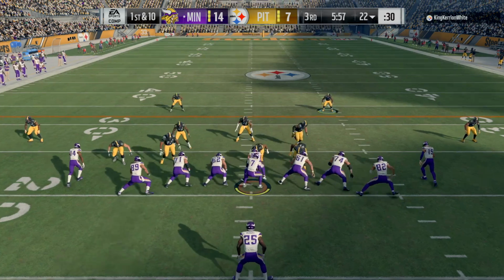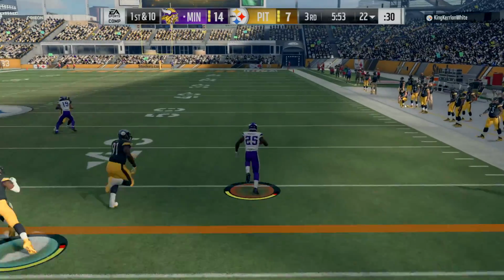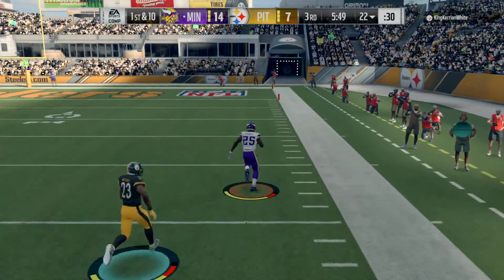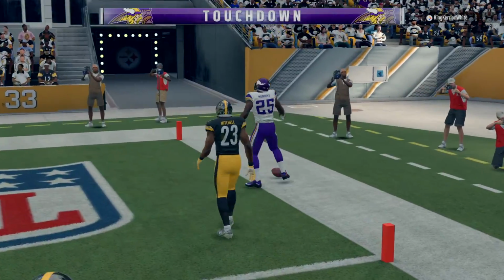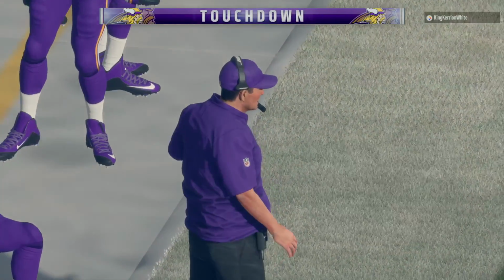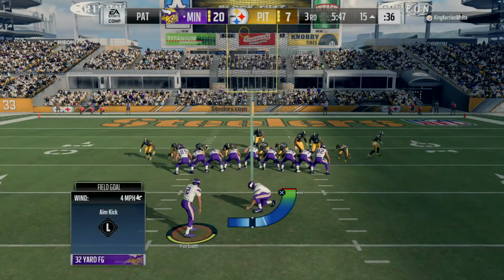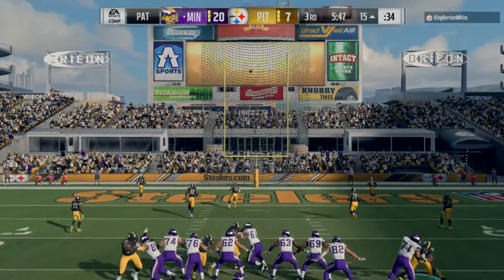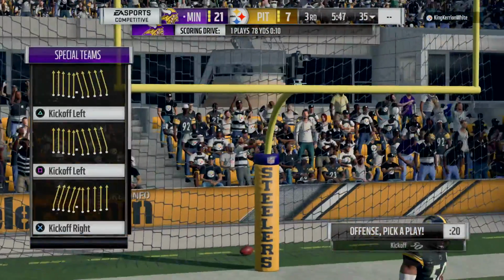I like the way you term that because now I think they go a little bit deeper into their playbook. They like what they did in the first half. That worked out. Latavius Murray, touchdown, Vikings. Latavius Murray, 78 yards. And the Vikings are going to add on to their lead. Always important to get the first score of the second half. Now you start to pull away a little bit and get some breathing room going.